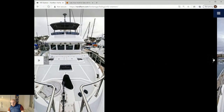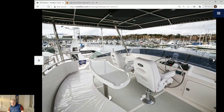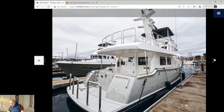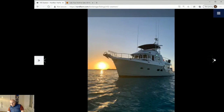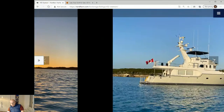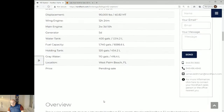Big front deck. Okay, rear deck with space for your dinghy. Oh, this is nice. Okay, so you can steer from the very top, the flybridge steering, which is nice. Gets you outside. That's a nice touch. I didn't notice that one. Yeah, it's an okay boat, but again, I think you have to.